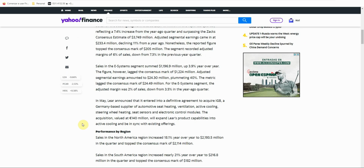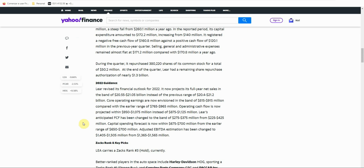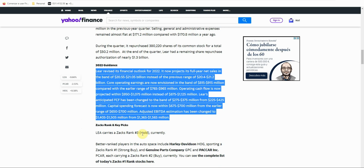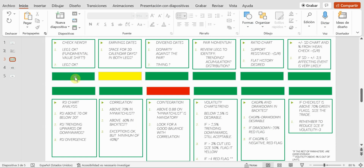Even more, if I go to the guidance paragraph, which is one of the topics that normally tends to deviate the price a lot when earnings are communicated, what I can observe is that for the rest of 2022, the communication is very similar or even slightly better than the previous report. So we can now be confident that there's no elephant in the room and continue with the analysis. So based on that, we go to our cheat sheet and we color news green, but of course the earning dates we mark with yellow because we are in a slightly sensitive situation and we want to reflect that in our decision making process.